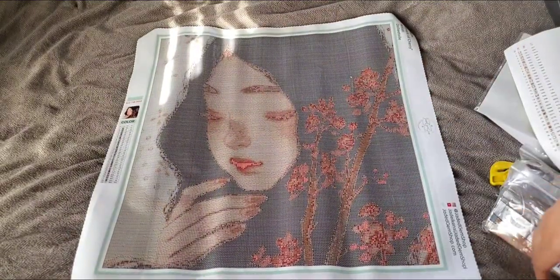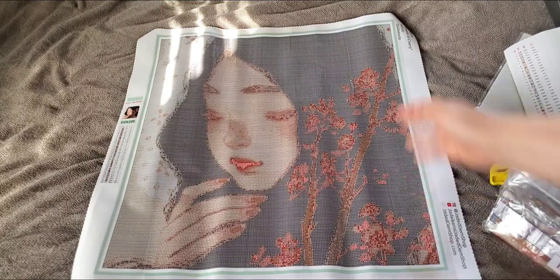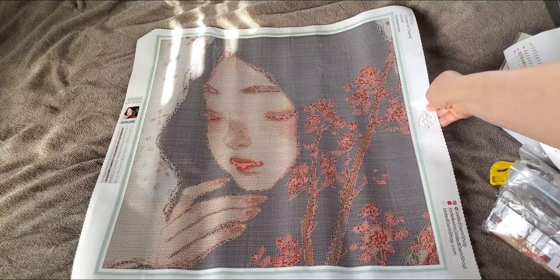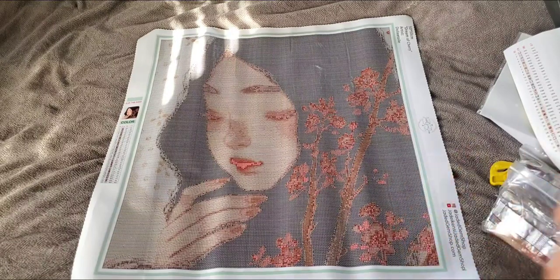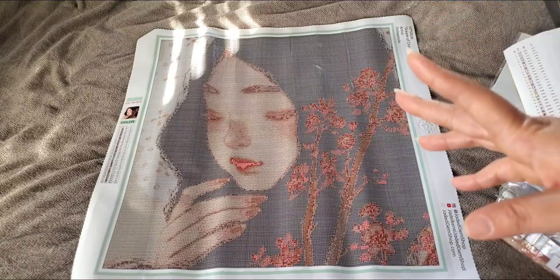This is huge. I have no idea if this is the smallest option or if I just chose what was recommended. I'm not 100% sure. I don't remember because, again, this was back in November, I want to say.